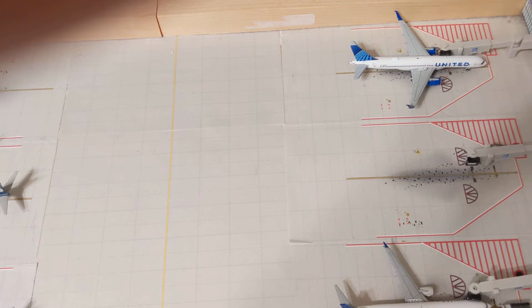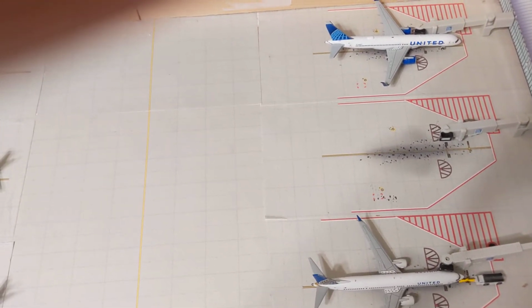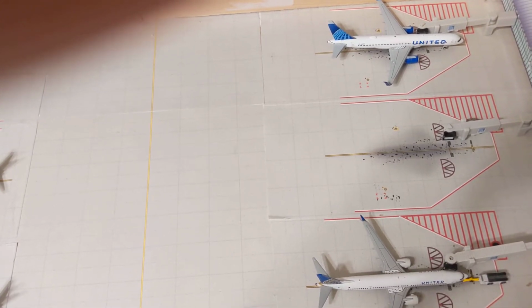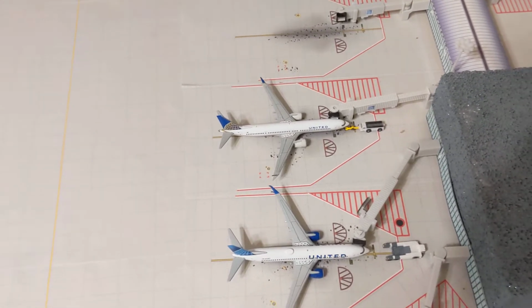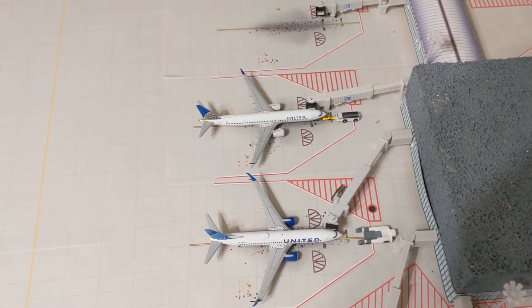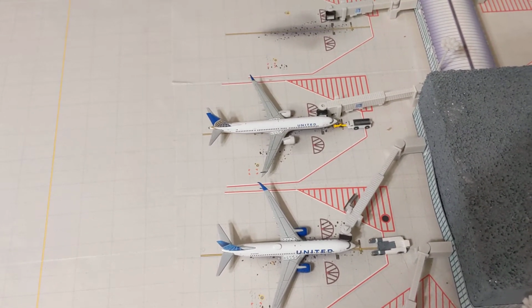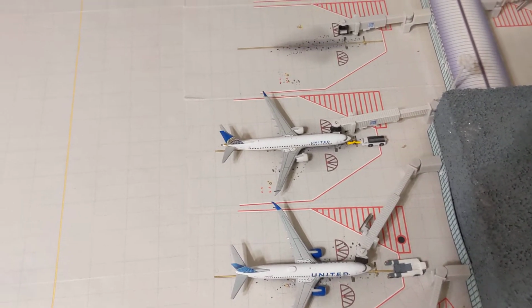Right here is a United 757-200. Okay, new livery operating as flight 2215, just arrived in from Newark. Whoops, there we go. Sorry about that. Alright, right here, they don't fly the MAX 8, so I couldn't use the new livery, but they do fly the MAX 9, and fortunately I do have that. That is operating as flight 353 and just arrived in from Boston.